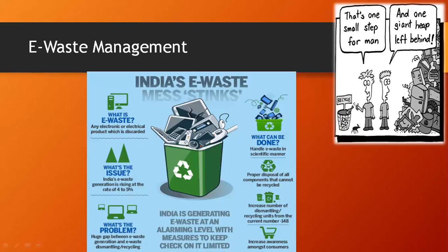India's e-waste mess stinks. It has to be managed properly. So this is about e-waste management. What has to be done to manage the e-waste, that is the electronic waste?